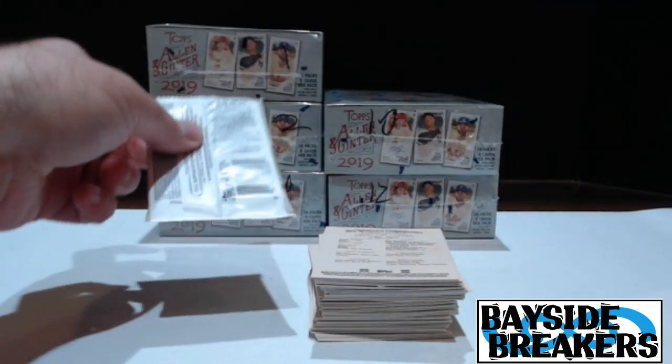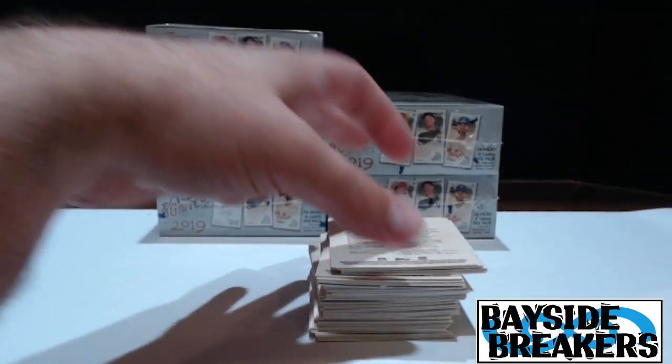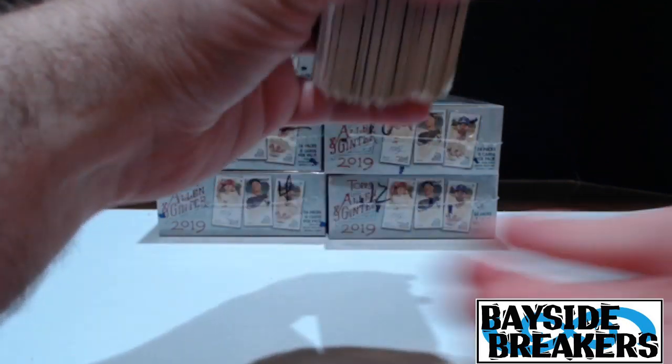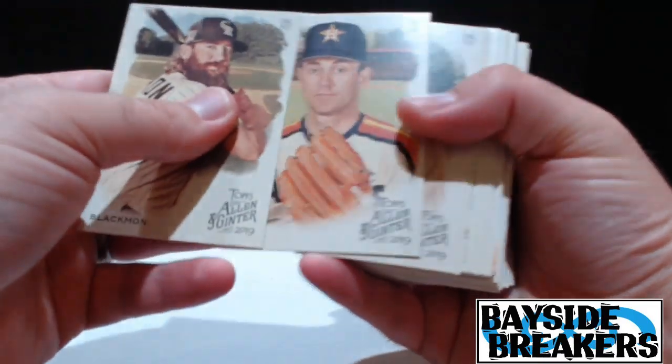Like I said, I like Allen and Ginter. I think it's a fun set. I don't think they should do many of these. I don't know if you want to call them joke sets or something, but sets where they throw in a bunch of random cards. They shouldn't do a lot of them, but I'm glad they have some at least.